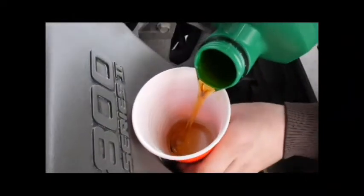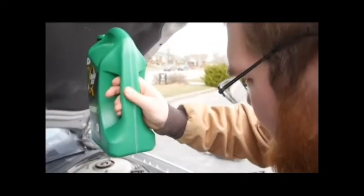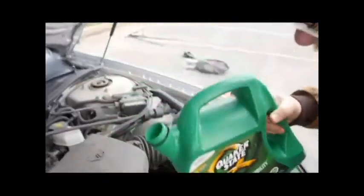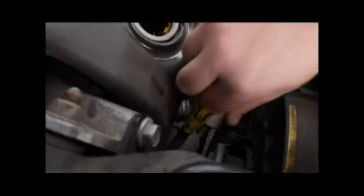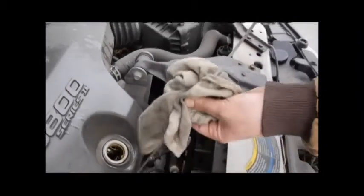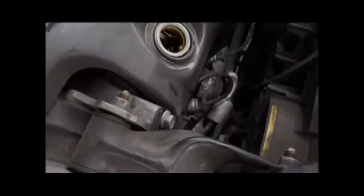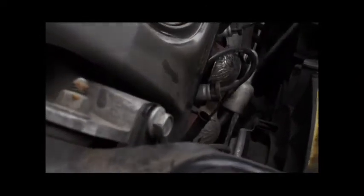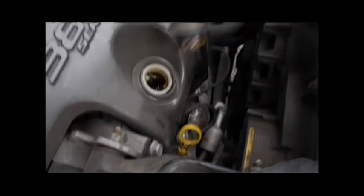And what I'm doing here is I poured a little bit of oil in there. Some vehicles take more quarts of oil than others, and I just like to make sure that I'm not overfilling or underfilling it. So I put the dipstick in and checked it, pulled it out, wiped it off on a rag. And then my job is complete. I have enough oil in there. I put the cap back on, and I'm good to go.